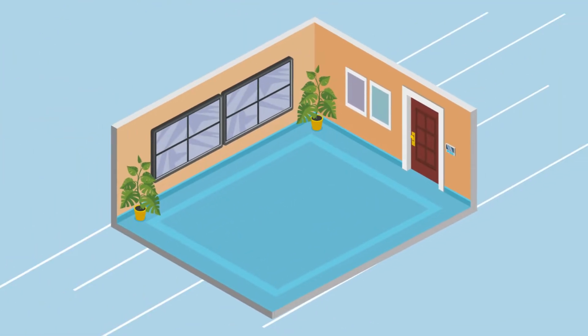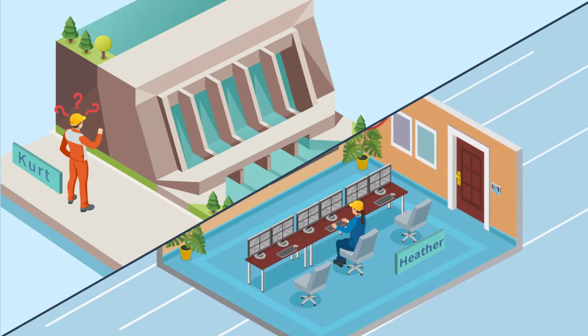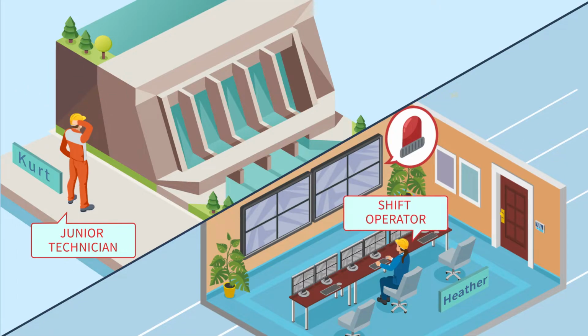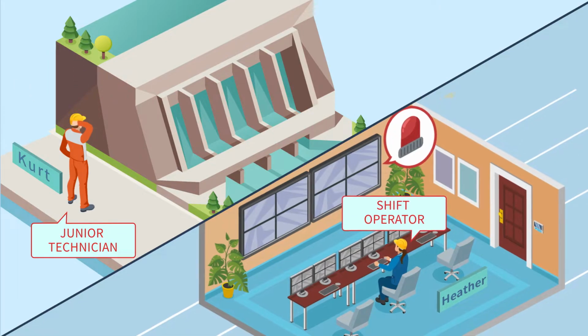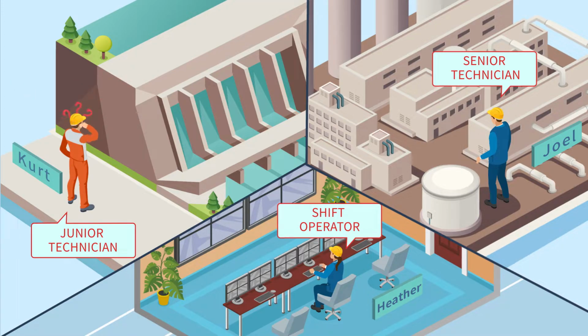From the control room, she observes that the supervisory control and data acquisition (SCADA) system is indicating that something unusual is happening to the inlet flow at turbine number 3. She can see that her on-site maintenance support, Kurt, is nearby, but he is new and not familiar with the history of this plant. Joel, who is the maintenance lead, has the knowledge and experience, but he's currently working at another plant several hours away.